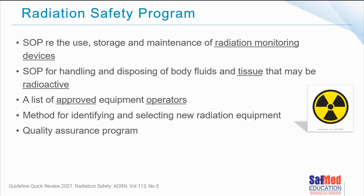Do you have a quality assurance program in place for your radiation safety? So a very important aspect around radiation safety is not just what we do in the operating room, but it's those in the organization that have roles and responsibilities, and those in procurement that have roles and responsibilities, keeping us all safe at the end of the day.